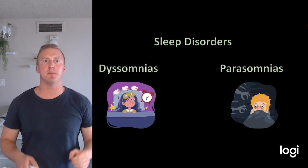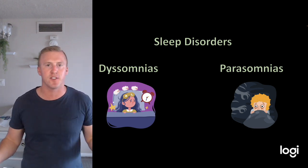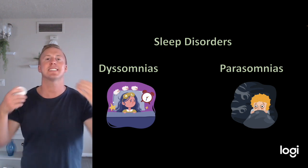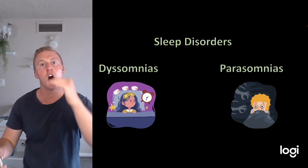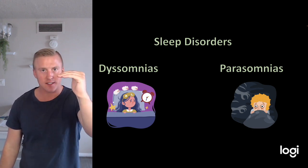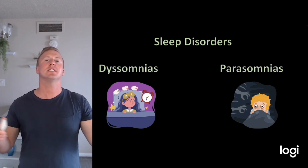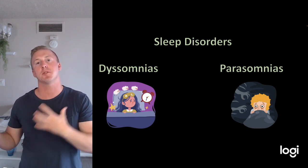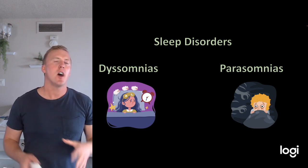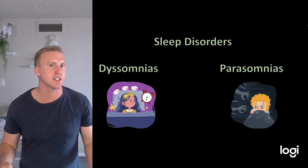Now, when we look at our sleep disorders, we have our dyssomnias and our parasomnias. The difference is that dyssomnias are patients that have trouble falling asleep or staying asleep. Subsets under dyssomnias are things like insomnia, restless leg syndrome, and obstructive sleep apnea. All these things cause our patients trouble staying asleep or falling asleep. Parasomnias are everything but that. These are patients that maybe have trouble while they're sleeping.